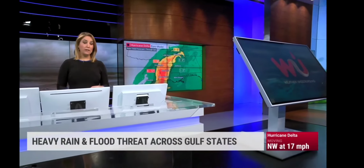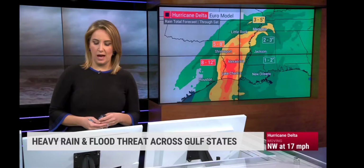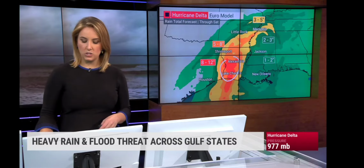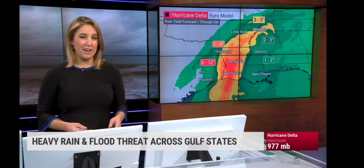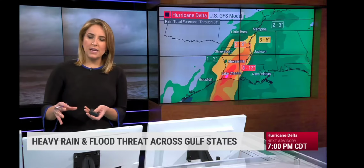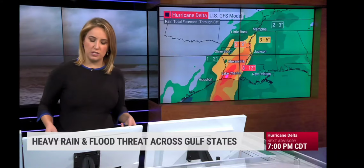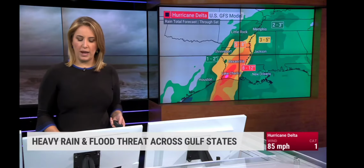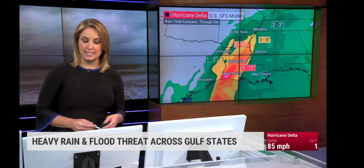We're expecting a heavy rainfall footprint out of this storm. The good news is the storm will be moving, so that'll help to mitigate some of the rainfall potential. European model has the heaviest rainfall across central and southwestern Louisiana, 8 to 12 inches there, but that stretch of 5 to 8 inches all the way up towards the Memphis area. Then we look at the GFS, it confines the area of heaviest rain a little farther to the south and also a little farther to the east with some of that heavier rain, so even portions of western Mississippi.